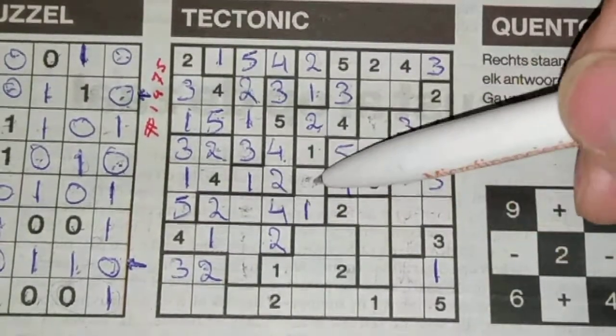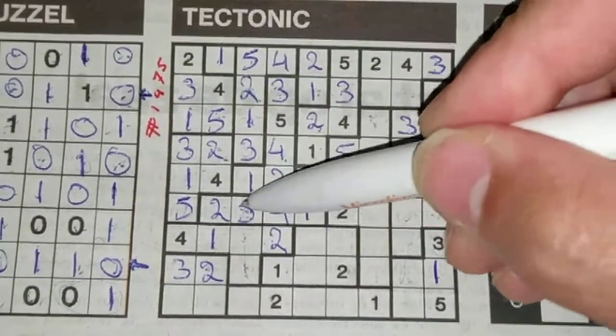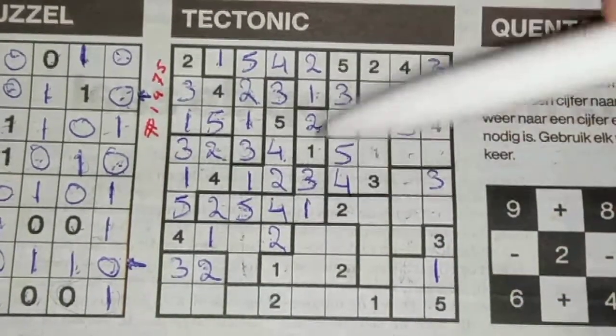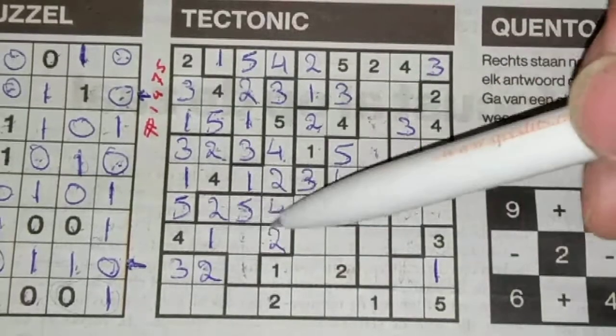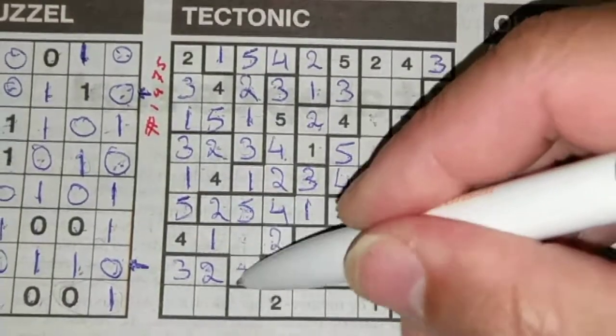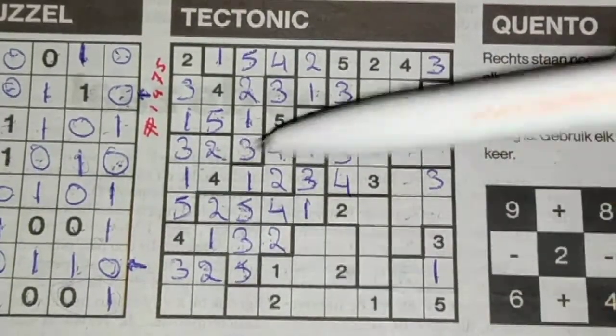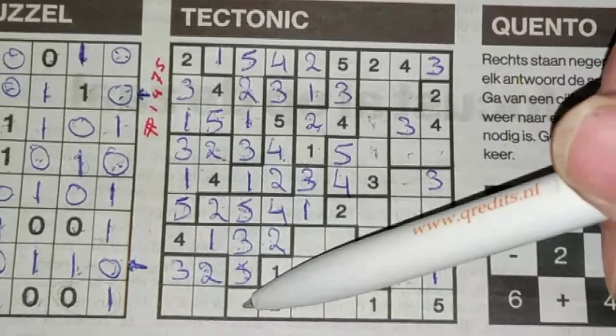These two boxes are left for the 3 and the 5. We have a 5 now, so no 5 there. 5 should be here. The 3 goes there. Two boxes left in this area. The 3 and the 5. We have a 5 here. No 5 here. 5 should be here. The 3 goes there. Now we have a 5 here. So this box cannot be a 5.